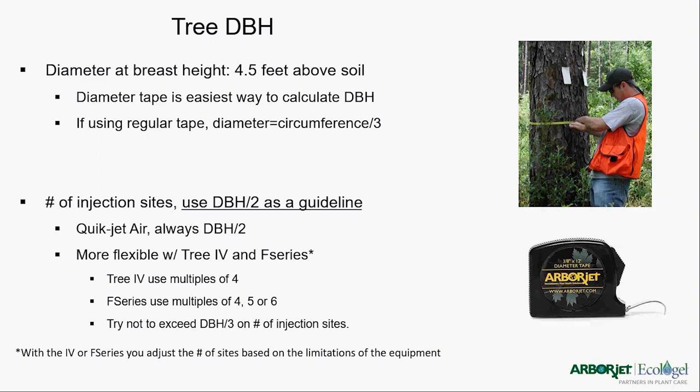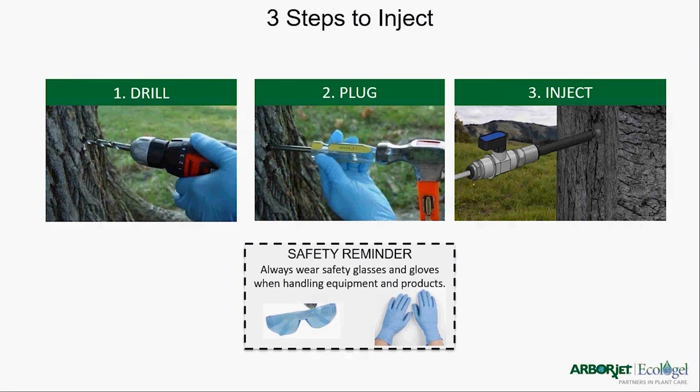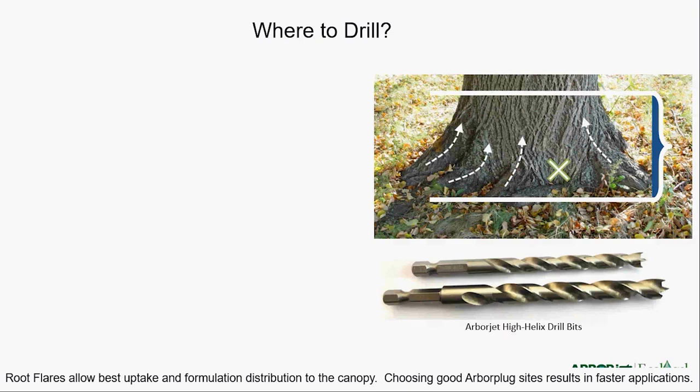You don't want to exceed DBH divided by 3, because you start to get your spacing too far apart, and that reduces the coverage in the canopy. So the tighter the spacing on your injection sites, the better distribution and coverage you'll get throughout the canopy. The steps when using Arborjet are to drill, plug, and inject.